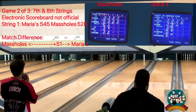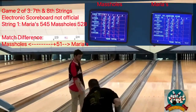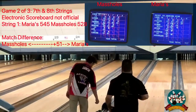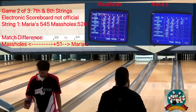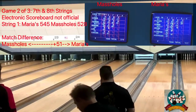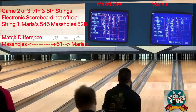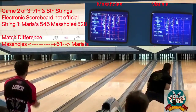Maria Subs on a mark binge right now. 10 for Leach, 85 through seven. He's at 85 through seven, Nick Leach. All right, but the lead now is up to 61. See, 422 up to 82, 44, yep, 61. 61 in the match for Maria's.